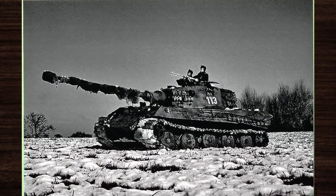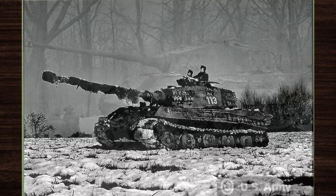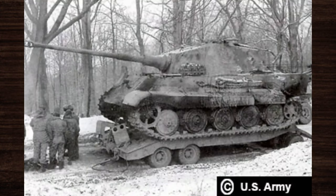In addition to its devastating firepower, the Tiger II boasted superior armor protection. Its thick frontal armor made it nearly impervious to frontal attacks, providing unmatched battlefield resilience. However, despite these strengths, the Tiger II doesn't rank higher on our list for a couple of significant reasons.